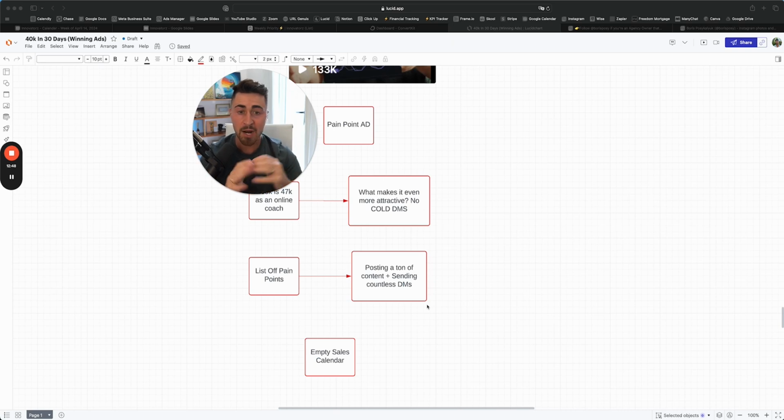So list off, prior to even running ads, 3 to 5 main pain points that your client is suffering with. Like, what are they doing? What's holding them back? Why aren't they getting from point A to point B? Those are the most potent ads, guys.